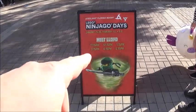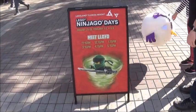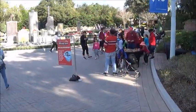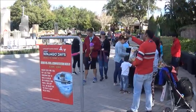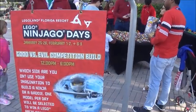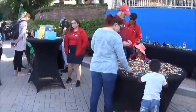Hope I do it today if I can make it. This is where you can meet Lloyd. So I'll be back another day if I don't get a chance to meet him. The yellow one. Well, like usual, for these events, they have a competition build and scavenger hunt. I can see the shirt. Yep. I need the shirt. Okay, we're gonna go shopping. Yeah. I'll get some chocolate.